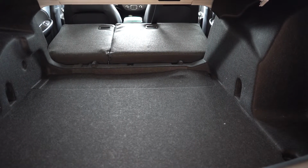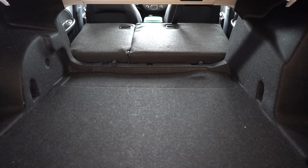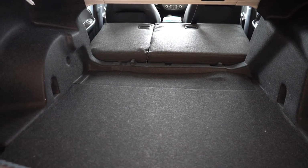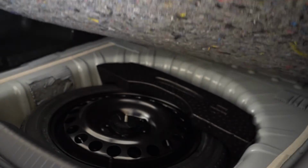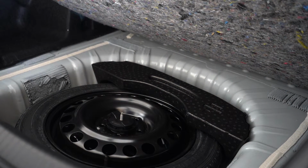To my surprise, there were actually tie-down anchors back there. You don't always find them in sedans. Traditionally, that's an SUV thing, so I like that. And of course, you got cargo lighting back there, and then if you were to lift up underneath of that cargo floor, you're going to find a spare tire, which I appreciate as opposed to the fix-a-flat. So that's what I'm used to, that's what I like.